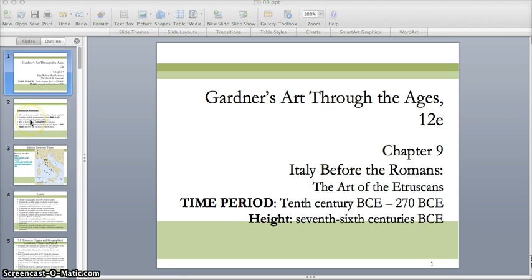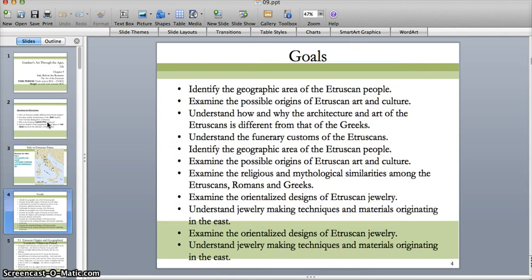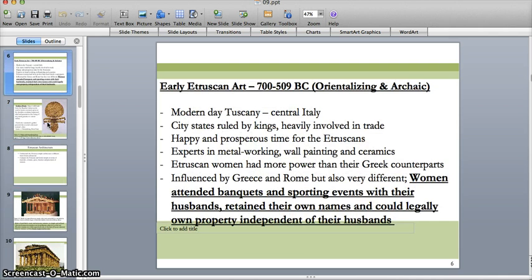Okay, so Italy before the Romans. We're in the area of Tuscany, like central Italy. The height of this civilization is the 7th through the 6th centuries BCE. There aren't a ton of questions from this chapter, but just try to think of the couple of important things that we talked about, like overarching themes from Etruscan art. We talked about how men and women were pretty much equal in this civilization. We see a lot of celebrating in their wall paintings and in their tombs.